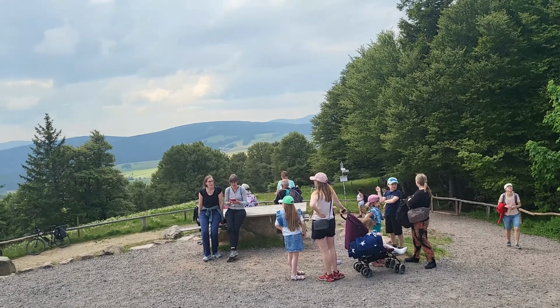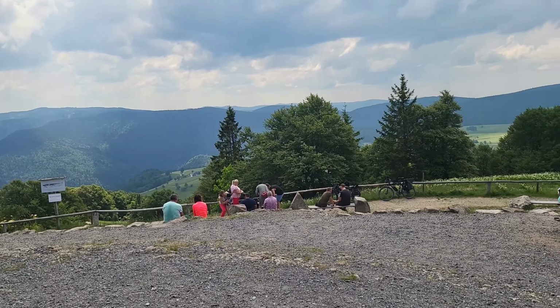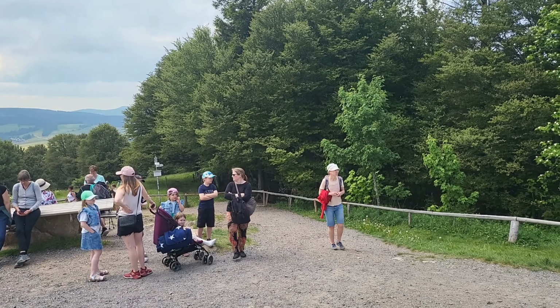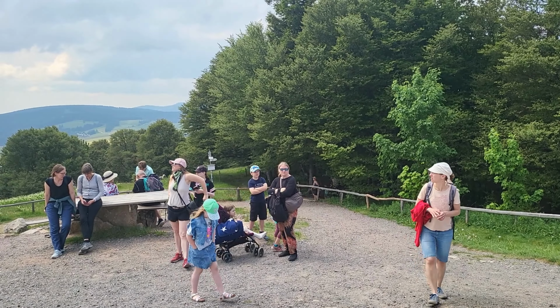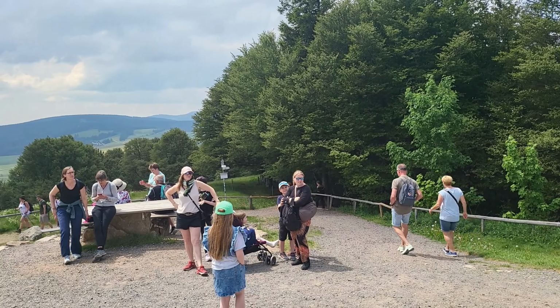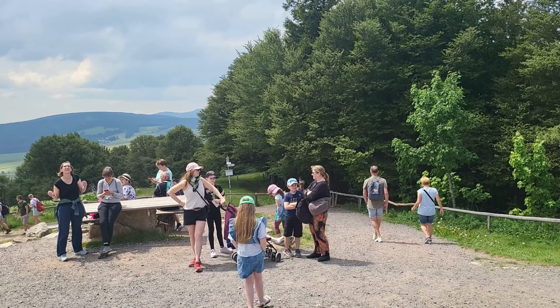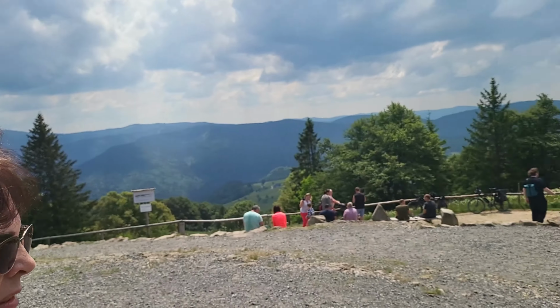The really impressive ones are the bikers and the joggers that are up here, and even the hikers, riding their bike all the way up to the top and then all the way down. Because trust me, it's not easy going down unless you want to crash, because you have to maintain speed or you go too fast and off a cliff. But, all right.